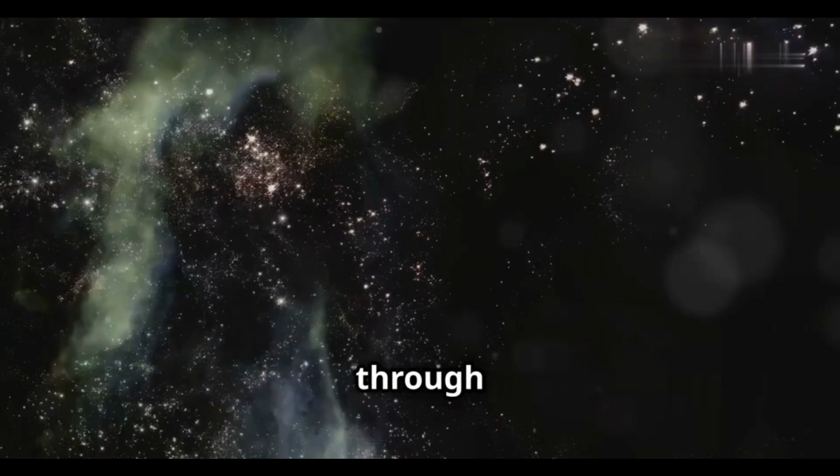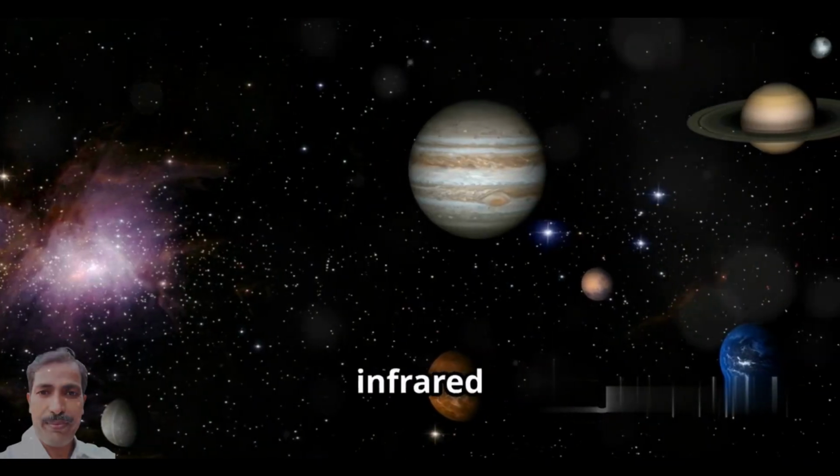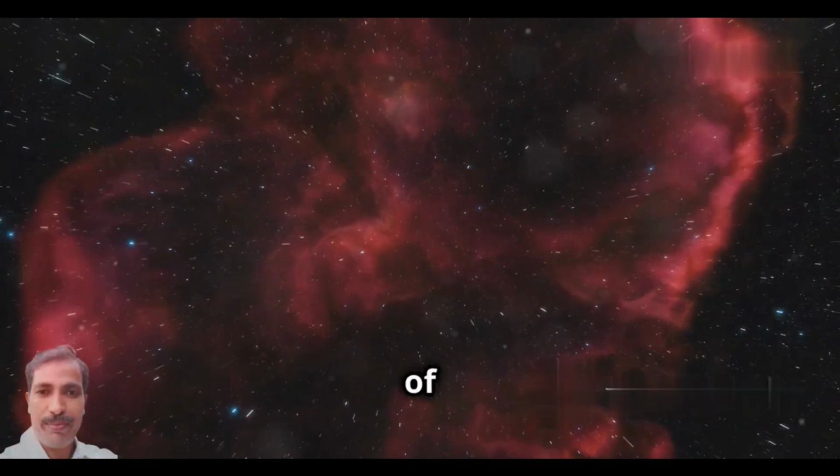Imagine trying to see through really thick fog. You can barely see anything in front of you. But if you put on infrared goggles, you can see right through the fog. That's what the JWST is doing. It's showing us hidden details of the universe.